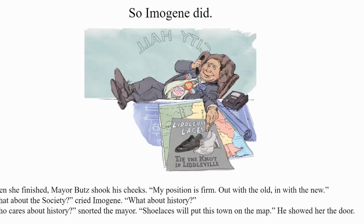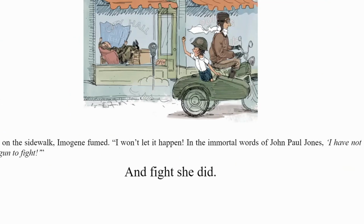So Imogene did. When she finished, Mayor Butt shook his cheeks. "My position is firm. Out with the old, in with the new." "What about the society?" cried Imogene. "What about history?" "Who cares about history?" snorted the mayor. "Shoelaces will put this town on the map." He showed her the front door. Out on the sidewalk, Imogene fumed. "I won't let it happen. In the immortal words of John Paul Jones, I have not yet begun to fight."